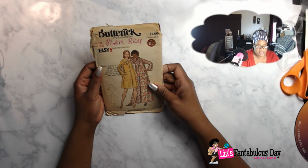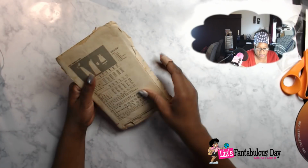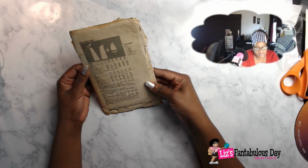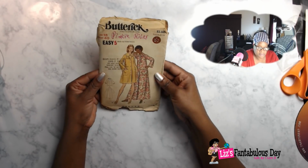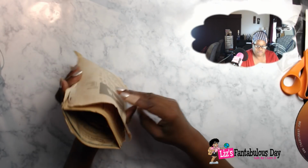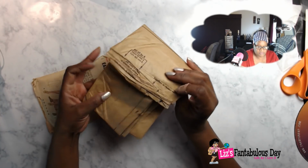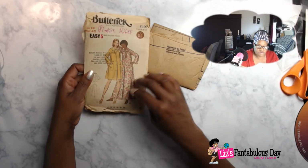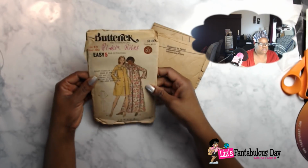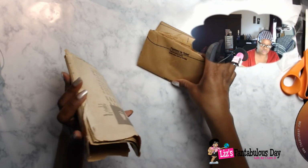And I got this pattern. At this place, it was actually hard for me to find some old vintagey patterns. I believe this is from the 70s. I don't think this one had a date on it, but you can almost tell by the clothes that they wear, the time frame that it's in. I always try to find the ones that have the patterns, because I use the patterns in my mixed media as well. And even though the outside is kind of beat up, I still can use that also.